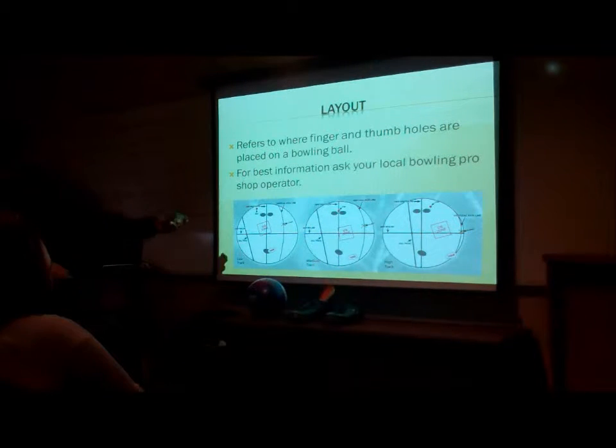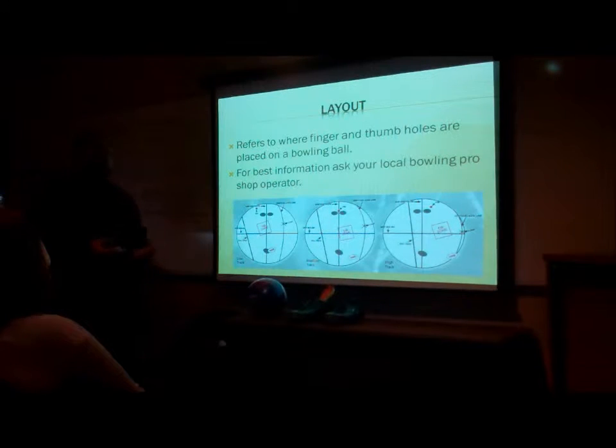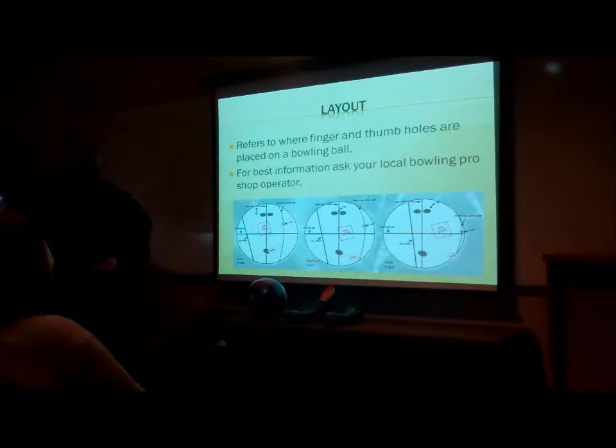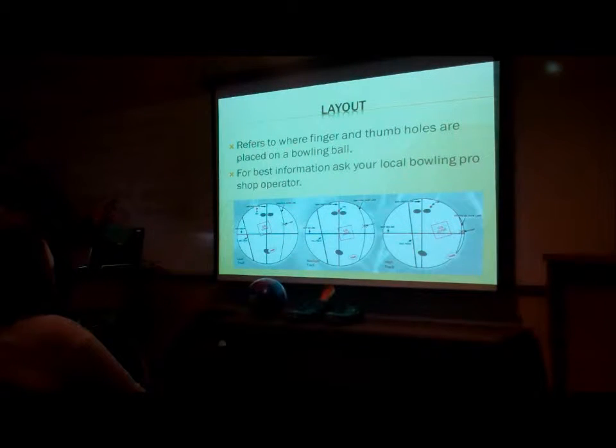For the best information about different layouts, it's best to go and talk to the Pro Shop guy. Those guys are more than willing to help with your day-to-day needs on which layout will help you better. Most of the guys are not in it to make money, and they don't have a problem giving you advice and just talking to them, and they actually work on tips if you want to give those guys a tip.